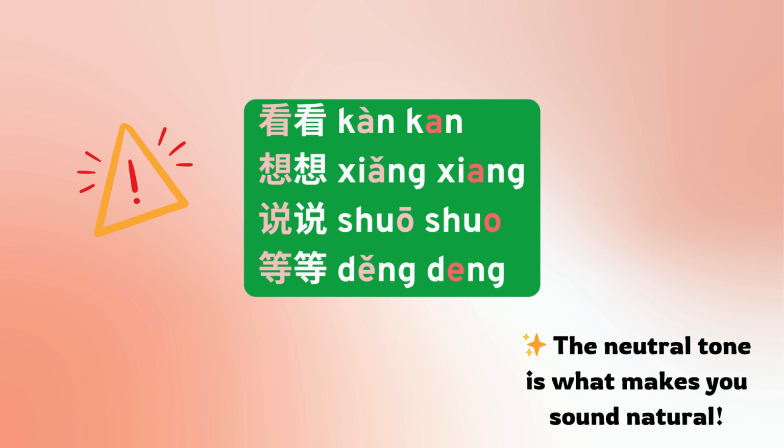看看. The first 看 is fourth tone, so your voice drops sharply. 看. The second 看 becomes neutral tone. Together, 看看. Notice how the second syllable is much lighter and shorter. 想 is third tone, so it dips down and comes back up. 想. The second one becomes neutral. Together, 想想.